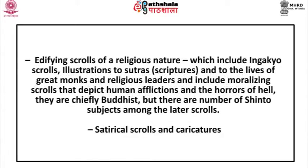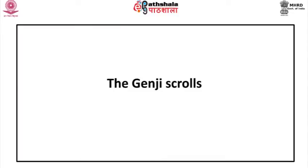Edifying scrolls of religious nature, which include Ingakyo scrolls, illustrations to sutras, that is, scriptures, and to the lives of great monks and religious leaders, and include moralizing scrolls that depict human affliction and the horrors of hell. They are chiefly Buddhist, but there are a number of Shinto subjects among the later scrolls. Satirical scrolls and caricatures. The Genji scroll.